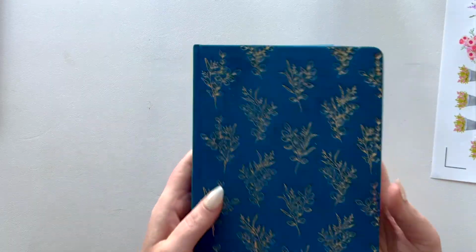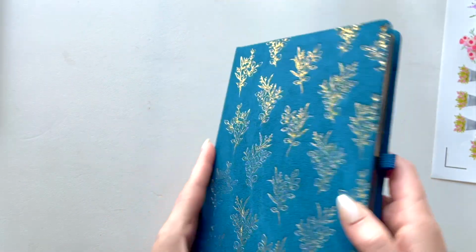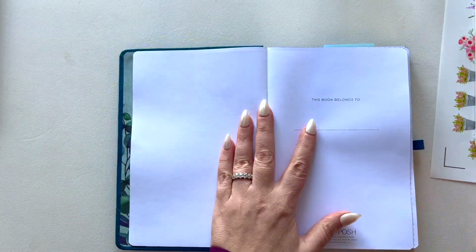So this is from Live Love Posh. It is just stunning. It has this beautiful, soft texture and the gold embossing. It's a stunning journal, so highly recommend if you're in the market for one.